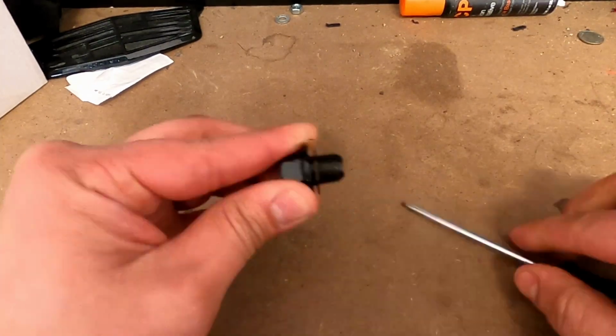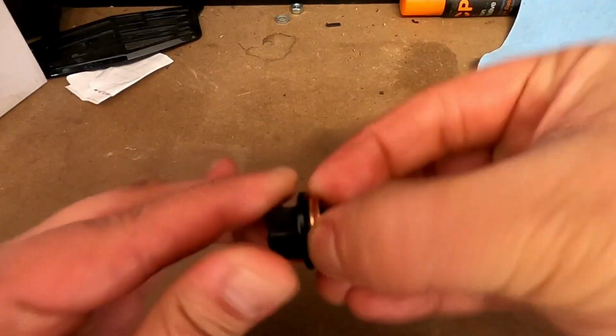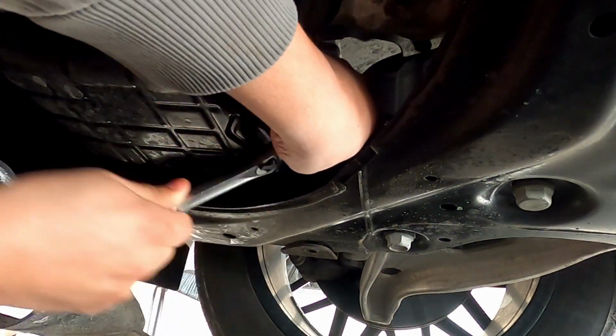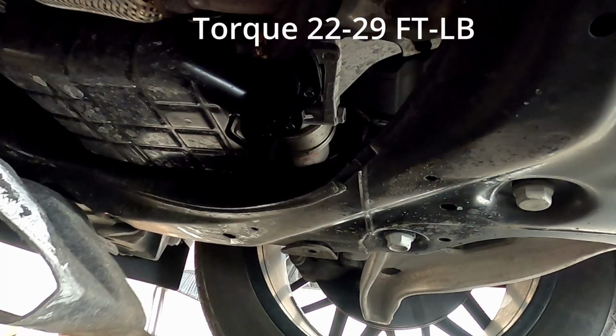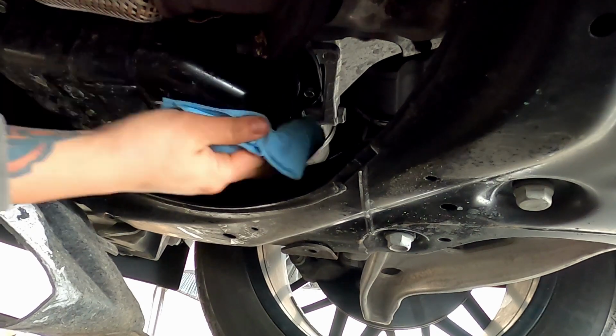While you're waiting for the oil to drain, go ahead and remove the old crush washer from your drain plug and put the new crush washer back onto the drain plug. Once that is done, go ahead and tighten up your drain plug and clean up any excess oil with the brake cleaner.